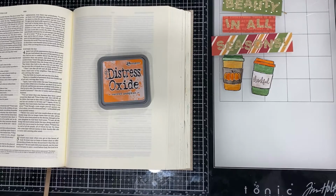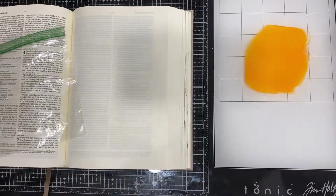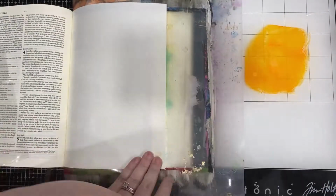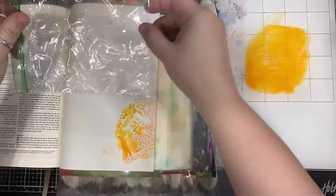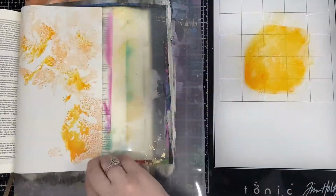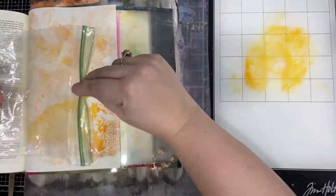I'm loving the way this is looking. I definitely am ready to figure out what I want to do for my backdrop now that I know how my layout is going to lay out, at least at the top. So I've decided that I want to use Distress Oxide. Distress Oxide, you can use a variety of different ways.